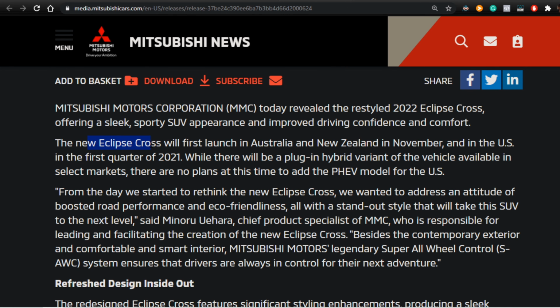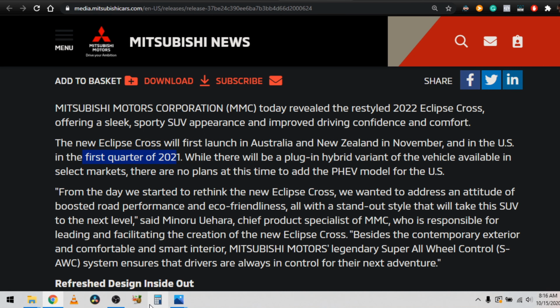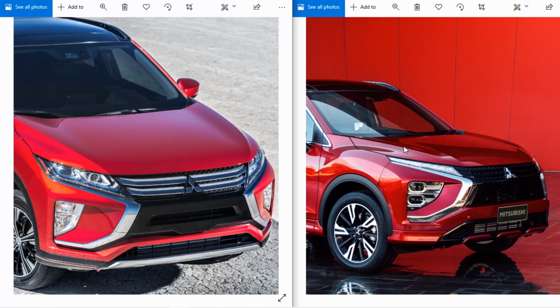Now they say the new Eclipse Cross will first launch in Australia and New Zealand in November, and the United States in the first quarter of 2021. Okay, so it's coming soon to theaters near you. And we look at the front styling. Here's the outgoing model, and here's the new model. Now, obviously the headlights are probably the biggest thing for you guys to take notice in. These look like the daytime running lights. These big lights down here, to me, they look like the nighttime lights, but I don't know. I don't have this vehicle in hand for me to test.